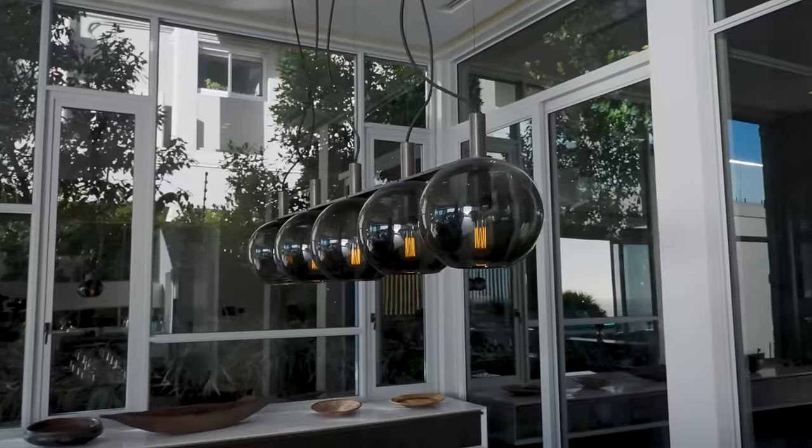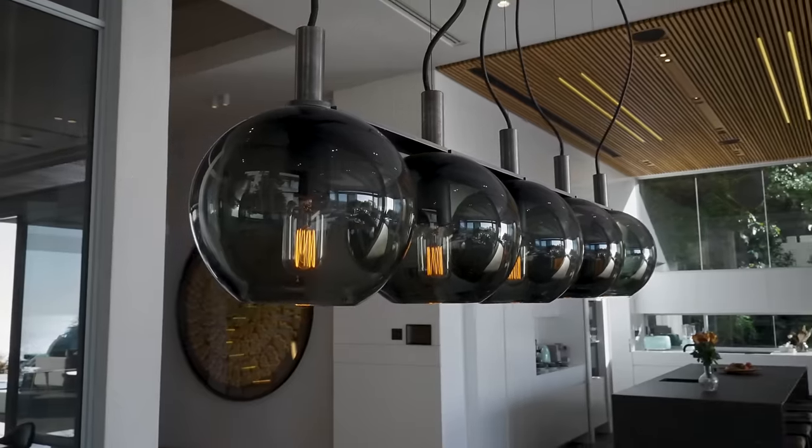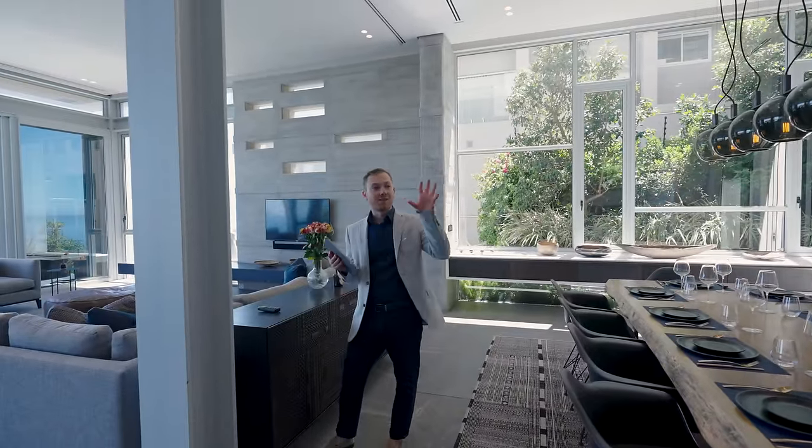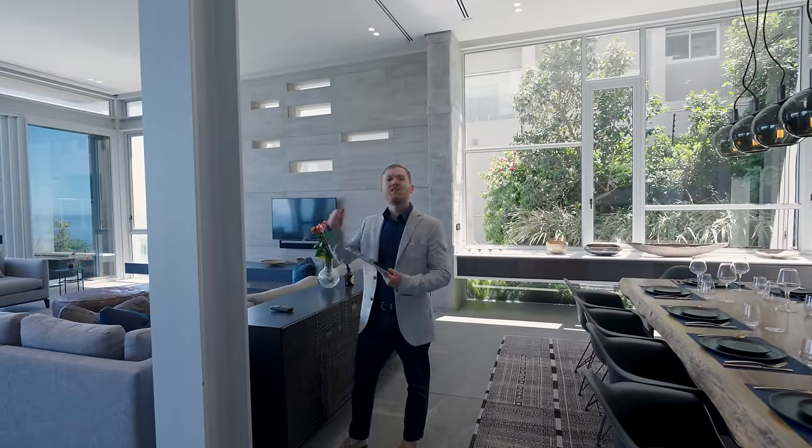Beautiful light feature above the dining room table. And I just want to draw our attention here for a moment. We have a couple of iPads throughout the house and on the wall of every level. And this house is fully automated.